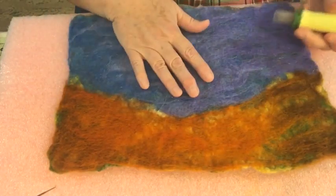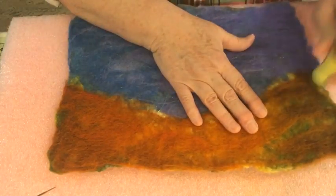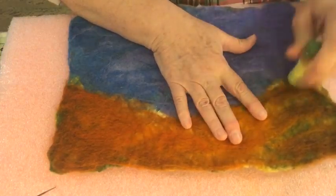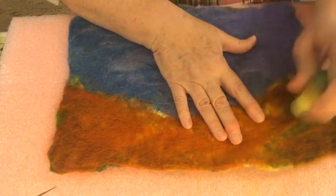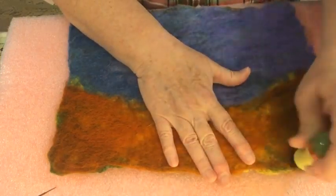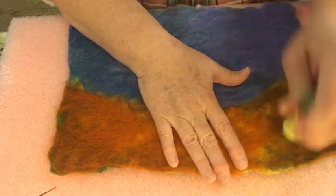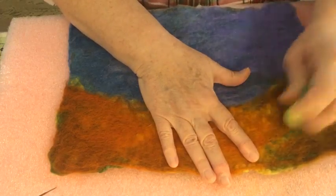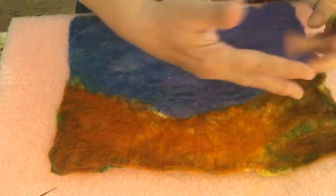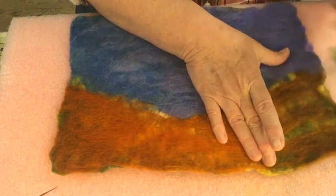So what I need to play with now is needling again. And this is a flat piece where it is very helpful to have a multiple needle tool. And then once I've got these fibers felted in a little better, see, the thing about the needle felting is that I don't have to get the fibers to connect with wet felting. I can get them to connect by putting the needles through it, and that is going to connect the new fiber to the previous fiber a little better.